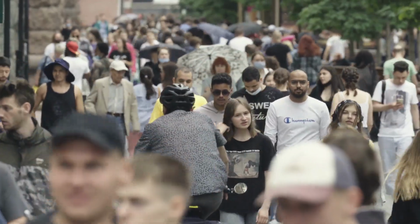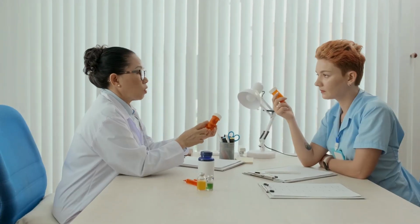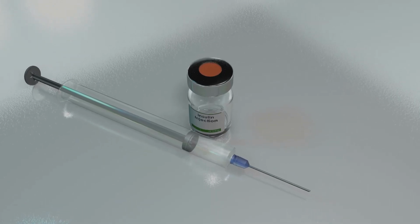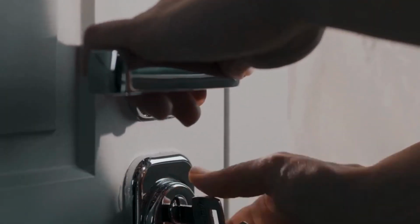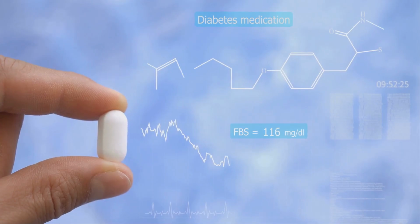Let's talk about diabetes, a condition that affects millions worldwide. Specifically, we'll focus on type 2 diabetes, where the body doesn't use insulin effectively. Insulin is like a key that unlocks our cells to let glucose in for energy. In type 2 diabetes, the key either doesn't work properly or there aren't enough keys. This is where metformin steps in, like a superhero sidekick for insulin.